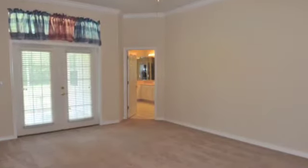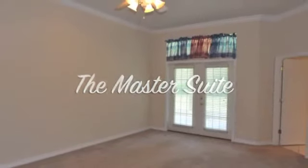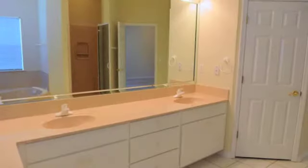Also, on the first level, you'll find a large master suite, garage, screened-in patio, additional bedroom and bathroom, and most all the rooms open onto the screened-in patio.